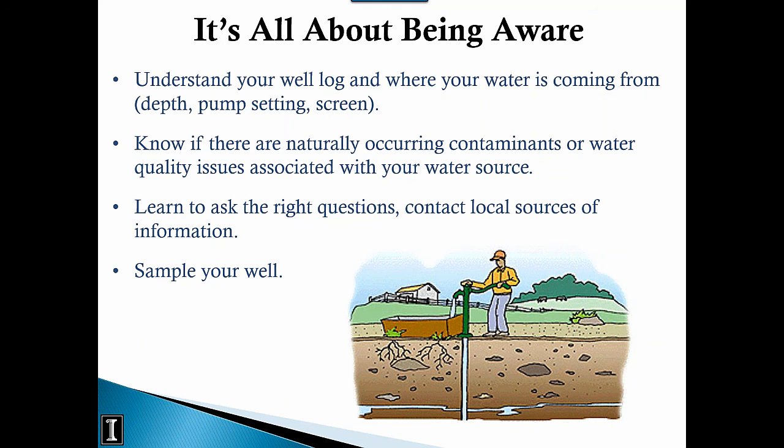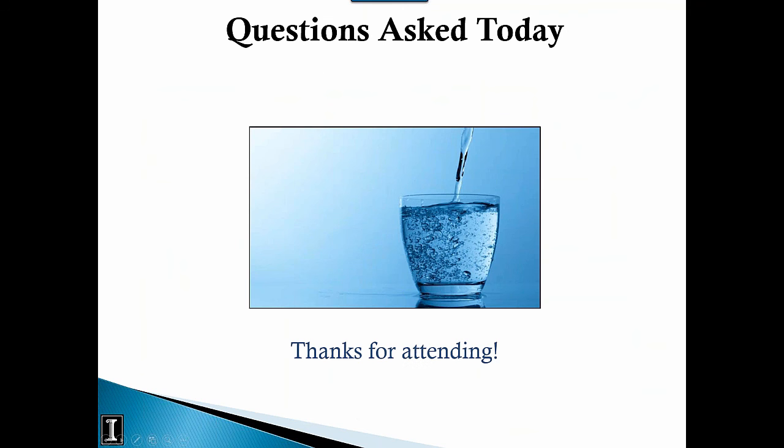You need to sample your well. The bottom one's the main point. But also you should understand your log and where your water's coming from. If you have a screen or not, is it a bedrock well versus a sand and gravel well? All those things so that, when you do have an issue, you can ask better questions because you have some wherewithal that you've developed about your well. And so that's what we're all about. So that's what we have on our slide presentation.